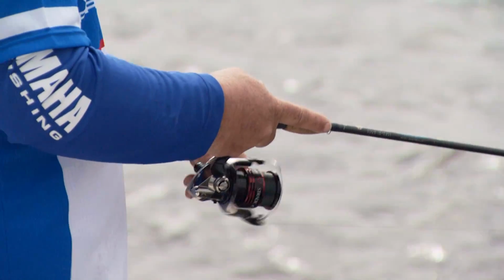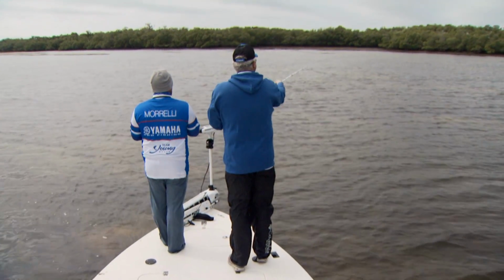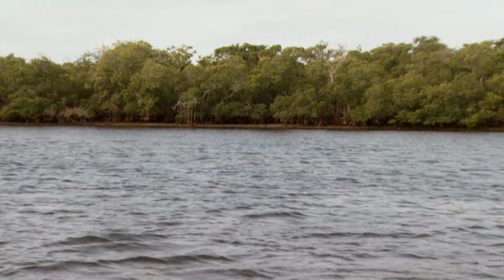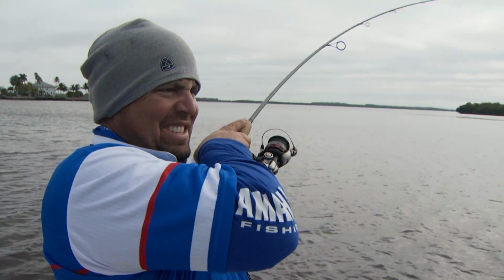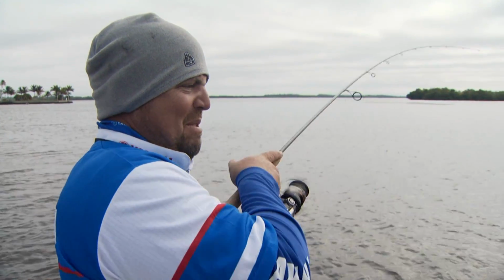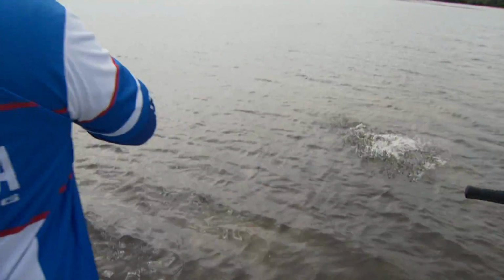Fish right there. Fish right there. There we go, baby. There we go. All right. Oh, I don't know. He might not keep for me. He might be too small. Might be false hope. Oh no, baby. The keeper. He looks like he's gonna keep.